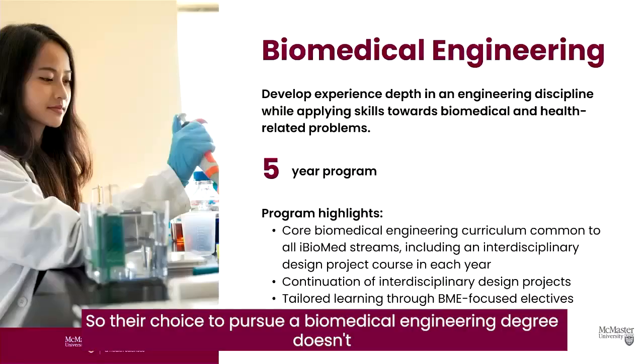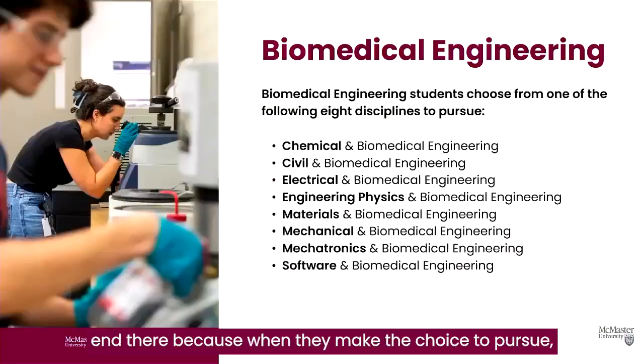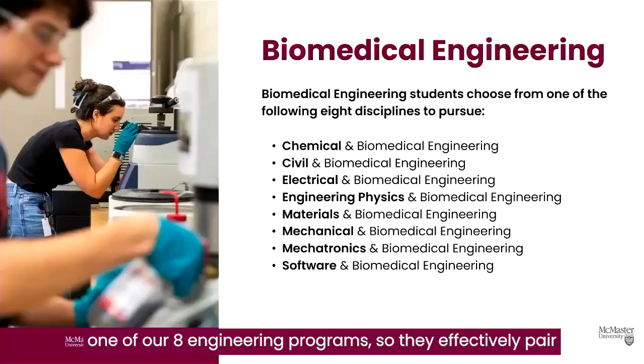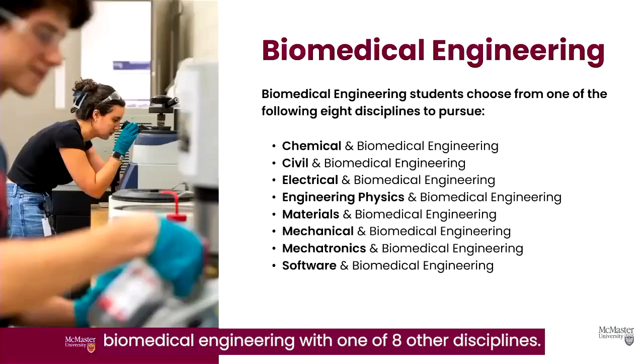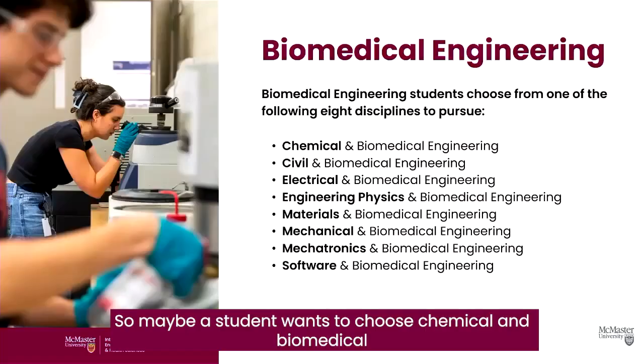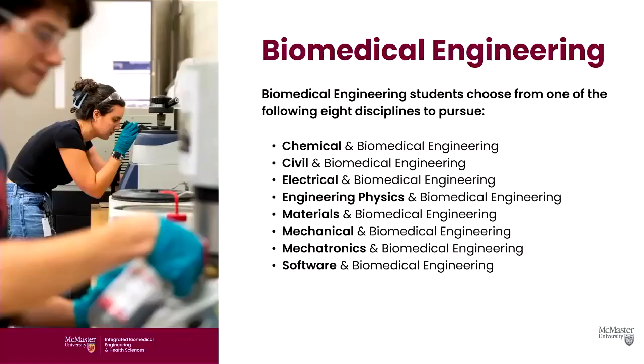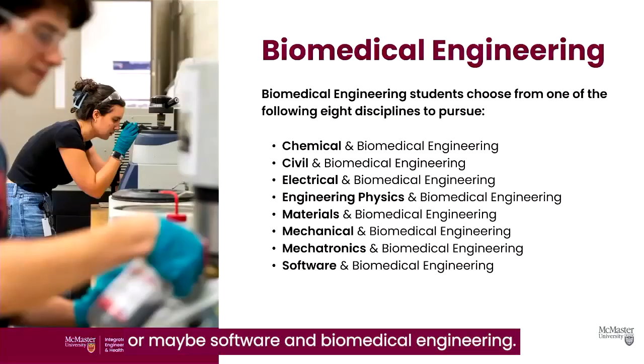So their choice to pursue a biomedical engineering degree doesn't end there, because when they make the choice to pursue it, they're actually choosing one of our 8 engineering programs. So they effectively pair biomedical engineering with one of 8 other disciplines. So maybe a student wants to choose chemical and biomedical engineering, like Chelsea did, or maybe electrical and biomedical engineering, or maybe software and biomedical engineering.